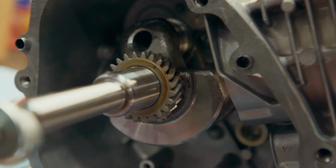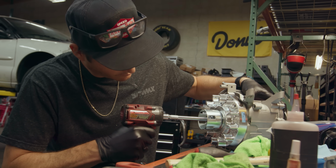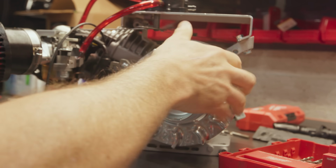We got us a fully disassembled engine. How long did that take? 50 minutes? Let's see how long it takes to put it back together. Good compression.